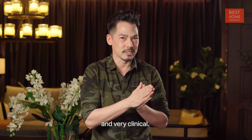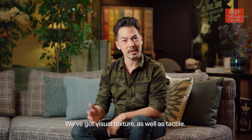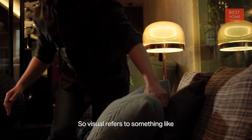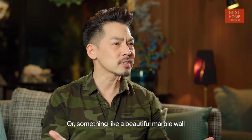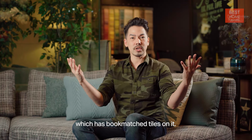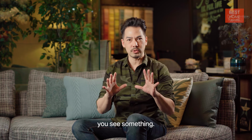Let's talk texture. So texture comes in two forms. We've got visual texture as well as tactile. So visual refers to something, say like herringbone floors. So the floor is flat, but you actually see a texture happening visually with the herringbone slats and the way that they're laid out. Or something like a beautiful marble wall that has book-matched tiles on it. Same kind of concept. Flat surface, but visually you see something.